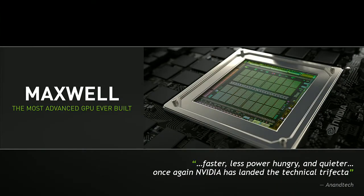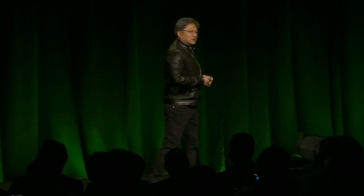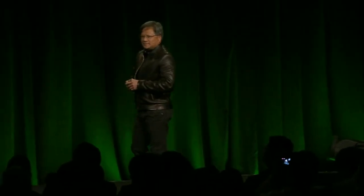4 months ago, we announced the Maxwell GPU. It is the world's most advanced GPU. The reception has been incredible. It is twice the performance per unit everything compared to Kepler. Twice the performance per unit area, twice the performance per unit energy, and it also introduced brand new graphics technologies such as VXGI, which is a voxel-based global illumination technology, as well as the world's first fully compatible DX12, a new API that hasn't even been announced and won't come out until Windows 10. Maxwell is unquestionably the most advanced GPU we have ever built.